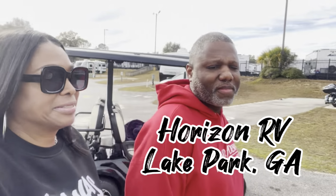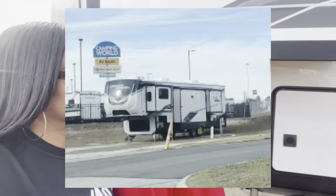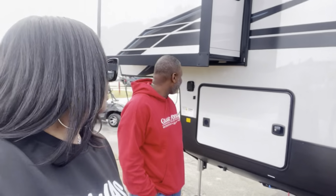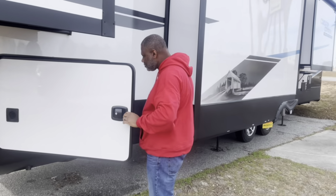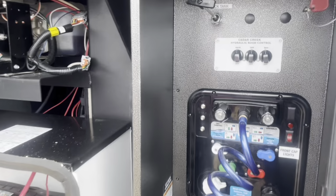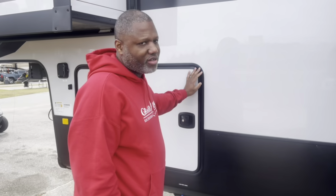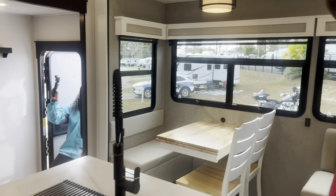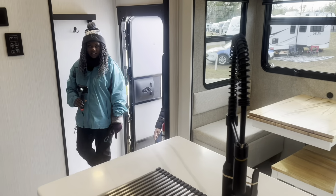Arrangements were even made for us to check out an RV from Horizon RV of Lake Park, Georgia. It's a Cedar Creek 380 mudroom. Let's check it out. Let me see. Oh, I thought it was the basement. I think this one has a basement at the back. So this is wet. Hydraulic controls. Love it. Come on into our home.